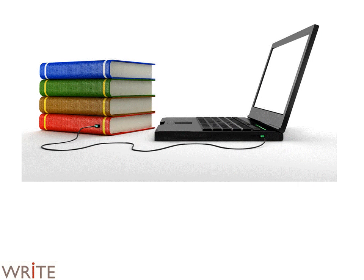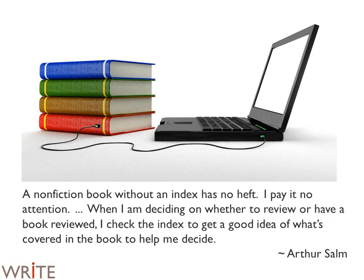So no matter whether an index is light, average, scholarly or exhaustive, an index makes a book seem worthy of a read. And basically, this was a guy, Arthur Salm, who spent 20 years as the book review editor and columnist and feature and arts writer for the San Diego Union-Tribune newspaper. And he said, a non-fiction book without an index has no heft. I pay it no attention. When I am deciding on whether to review or have a book reviewed, I check the index to get a good idea of what's covered in the book to help me decide.